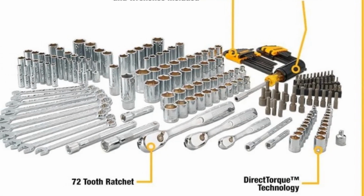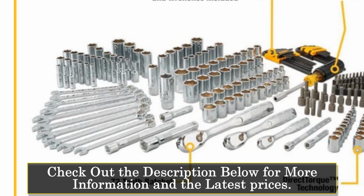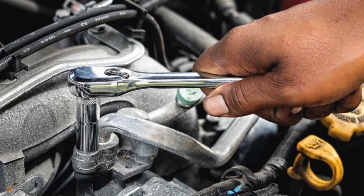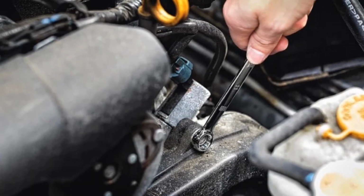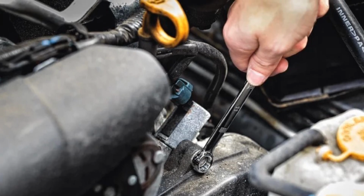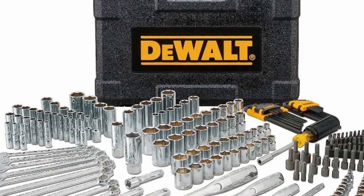One of its outstanding features is the 72-tooth count ratchet, providing a 5-degree arc swing for maneuverability in restricted areas. The anti-slip driver handle ensures maximum comfort during use. The tools are housed in a durable carrying case with metal latches, providing security and protection. These full-polished chrome-finished tools are built for durability and corrosion resistance.